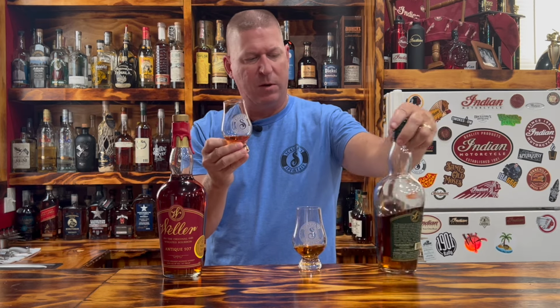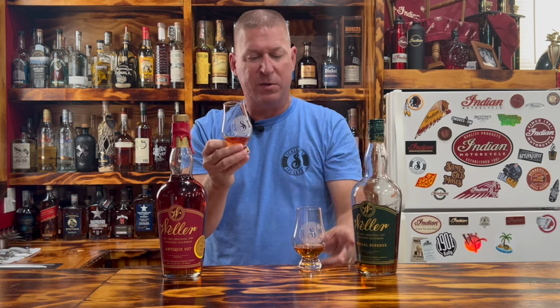Now, if you ask me, this one has a little more of an amber color to it, the Antique 107. The Weller Original, is that what it's called? Special Reserve. The Weller Special Reserve has more of a gold color to it. I don't think it matters what side of the, pretty much got a light centered over it. So yeah, much more amber color over here, much more goldish copper color over here with the Special Reserve. Now, again, I think that this Antique 107 has a great smell.